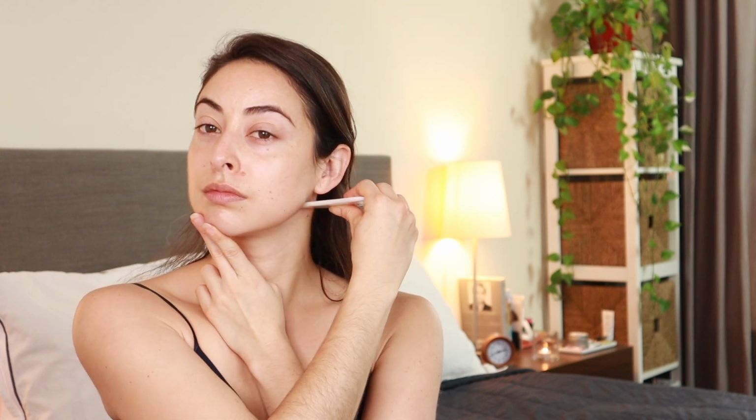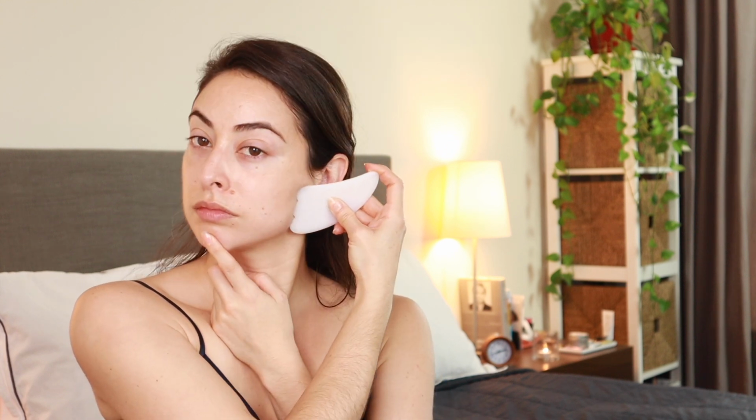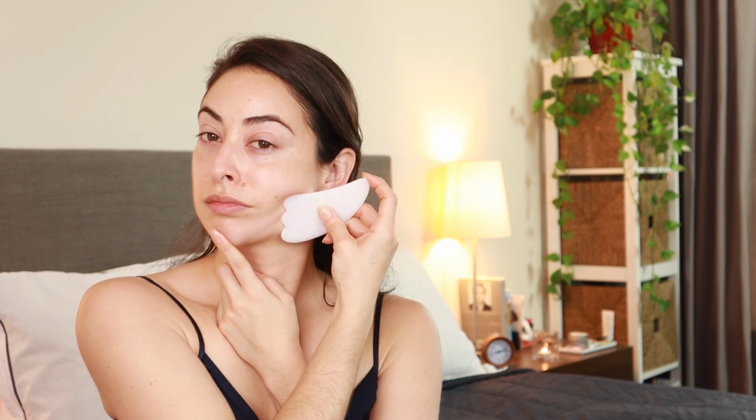Sometimes the Gua Sha stones have an indentation right here that is perfect to just fit right here on your jaw to start draining all of this fluid around your chin. I have this little one, which I can use, but if you don't have it, don't worry, you can do the bottom and then the top. Every new area that you move to, make sure that you do a pass at least 5 times. That way you can drain all of the fluid that is built up on your face.